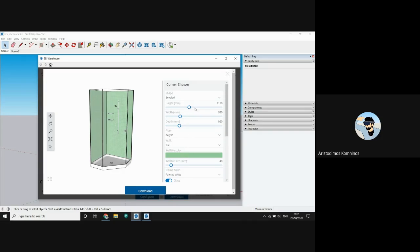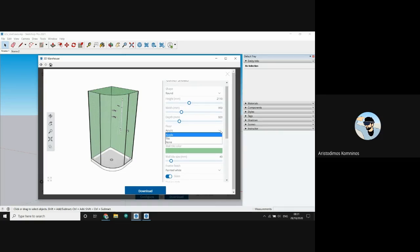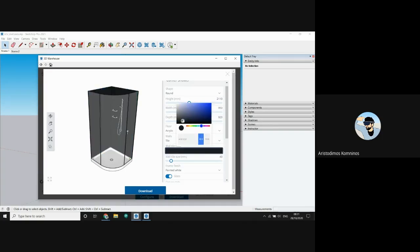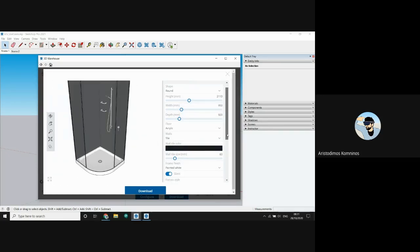sliders and color pickers. And while the height, width, and depth is something that you could even do before with dynamic components, you can completely change the geometry, which is something that you couldn't do before. So, for example, I'm going to select round corner for this corner, and by switching the floor, I can make geometry appear or disappear. I can completely change the color of the tiles. I can even change the texture size, something that you couldn't do before with dynamic components.